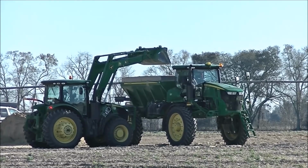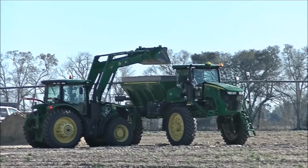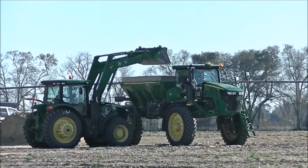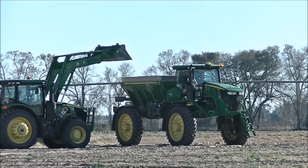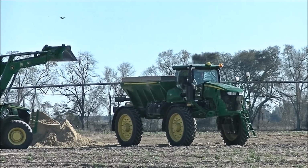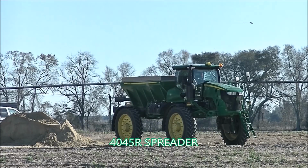This is Scott Farms 2018. I guess you would call this a lime application. Scott Farms got one of their 7000 R series John Deere tractors with a loader loading up some lime in a 40, I think it's a 4740 row crop spreader.